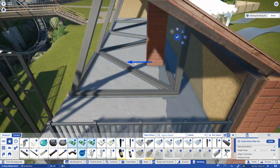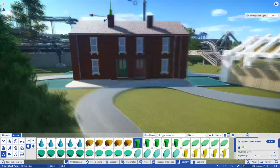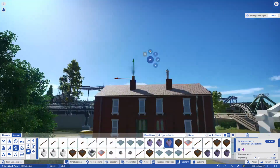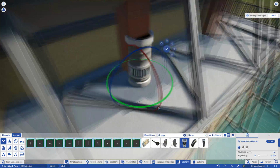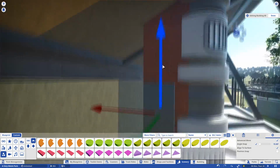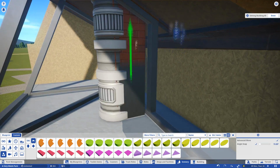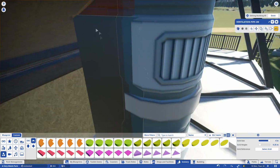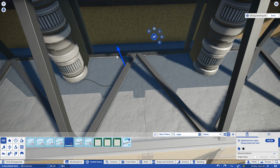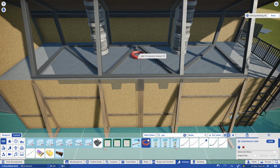Time for chimneys, and with chimneys comes smoke, so things are about to get technical. With our fake chimneys in place, I added some piping around the back to house the smoke machines and some cables for power. A touch more clutter and our set piece is complete.